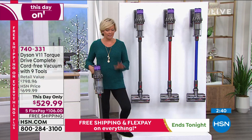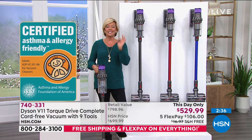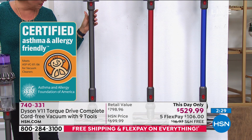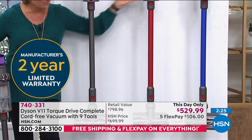So impressed, honestly, to know it's the most powerful that Dyson makes, and it's cordless, and you're not sacrificing a single thing. The other thing to remember, we do have the 3 colors. I know blue is the most limited. Iron is always the most popular. This is the original, that's the one I have. I do like the red too, and all the other details kind of match.